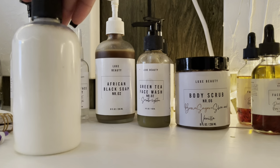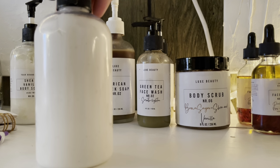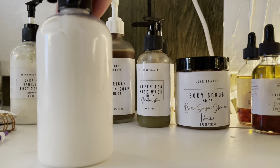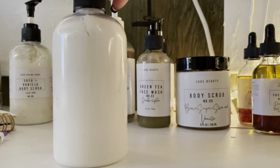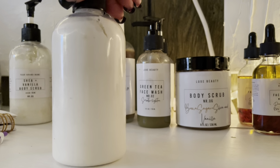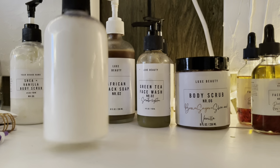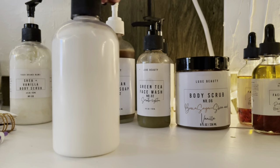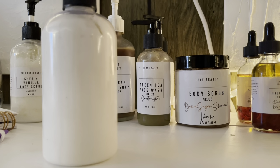This is just an amazing body lotion and moisturizer. I don't have to go to the drugstore anymore and get those name brand items when it's all natural right here. I'm just blown away by the amazingness of this lotion. I couldn't be more happy and grateful.